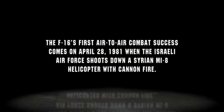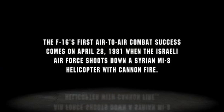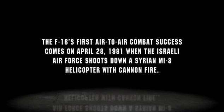The F-16's first air-to-air combat success comes on April 28, 1981, when the Israeli Air Force shoots down a Syrian Mi-8 helicopter with cannon fire. Air forces around the world become aware of the F-16's success as a low-cost multi-role fighter. While United States F-16s see little combat in their first years, several other nations facing conflict turn to the Falcon and it quickly proves successful. A year later, in 1982, Israeli F-16s demonstrate their fighter ability when Syria threatens Israel.